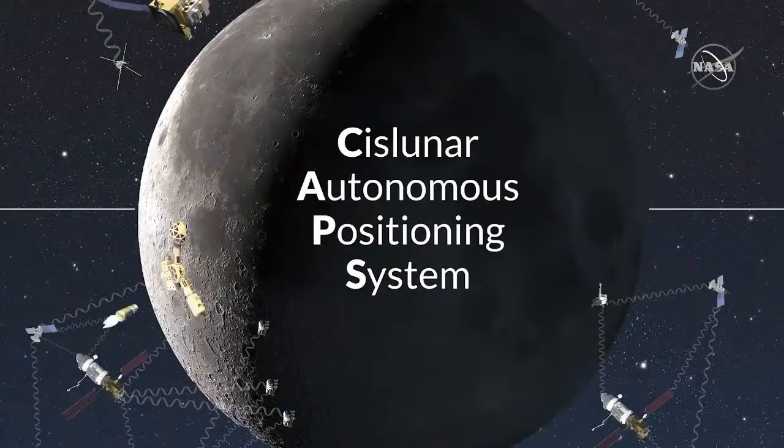At its core, CAPS is a peer-to-peer navigation system. CAPS is the Cislunar Autonomous Positioning System, and we'll be using that to do autonomous lunar navigation in addition to demonstrating the near rectilinear halo orbit for NASA. CAPS enables a future where many spacecraft can talk to each other, and they can help each other navigate, figure out where they are, avoid collisions, carry out their objectives, and so on.